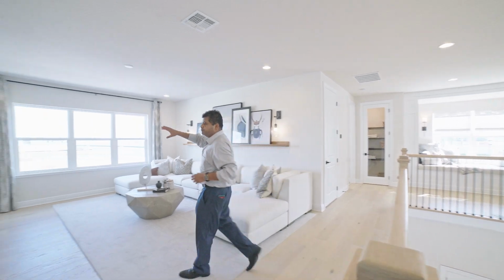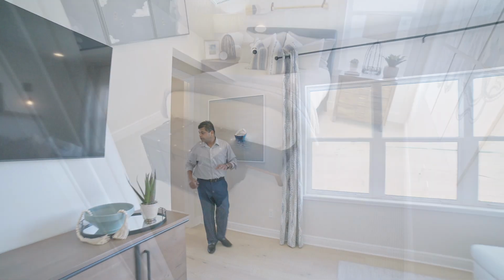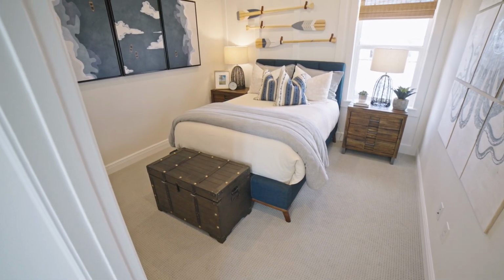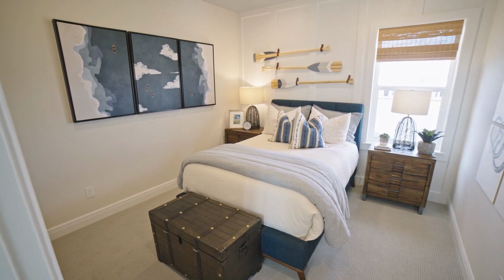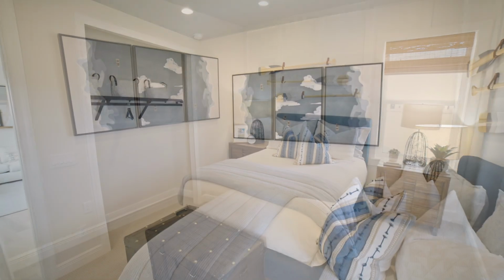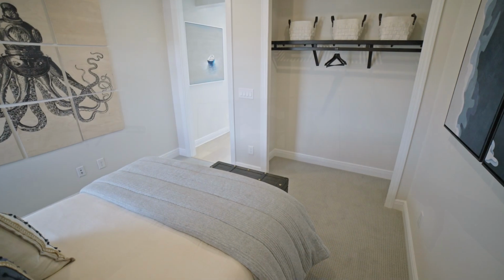So you also have a bedroom over here, which is a really nice size bedroom. So as I go now, the upgrade is in regards to the carpet that you see over here, but it is a pretty decent sized bedroom with the extra lights. And then you have this closet space, which is going to be a pull-out closet space, which is really nice.